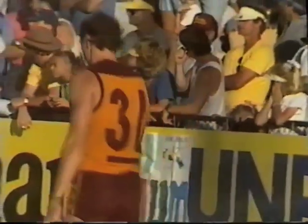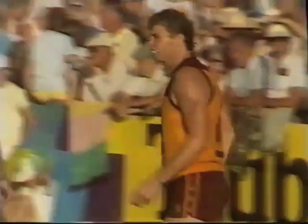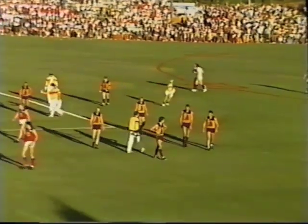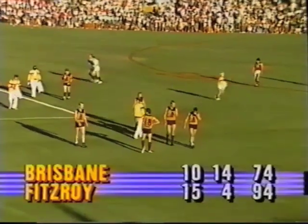10-14, 74, 20 points the margin. Still in there with a big chance. Fitzroy 15-4, 94. And there's the siren for three-quarter time. And that is the three-quarter time score. Fitzroy 15-4, 94. The Bears 10-14, 74.